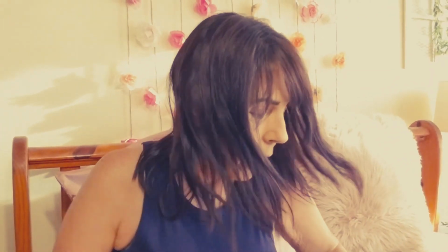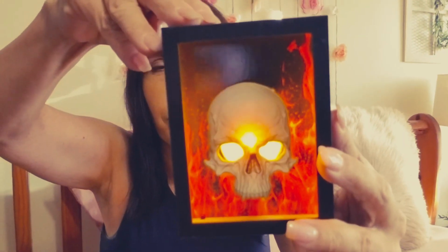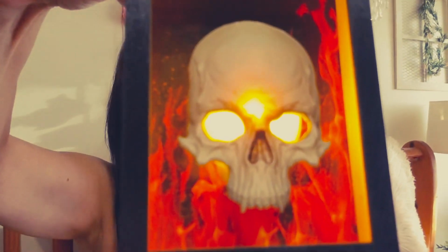These are cute. Here is the pumpkin. These are really cute, I have to admit. And here's the skeleton. Let me show you that one a little bit better. That one's really scary. And then here's another skeleton, a little different than that one.